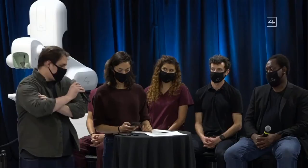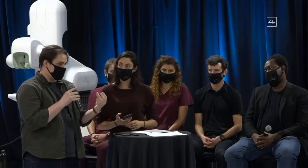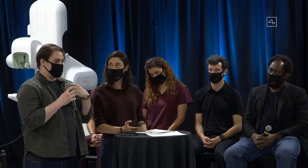So here's another question about the integrity of the device, more from a mechanical perspective. You're replacing a piece of bone with an implant, and then the person is going to take that home. How does the integrity of the device fare compared to, I don't know, bone or something similar?